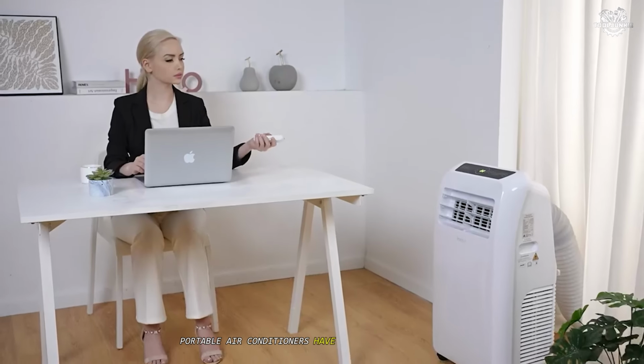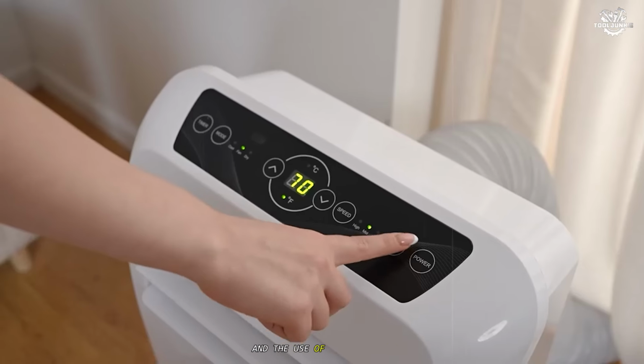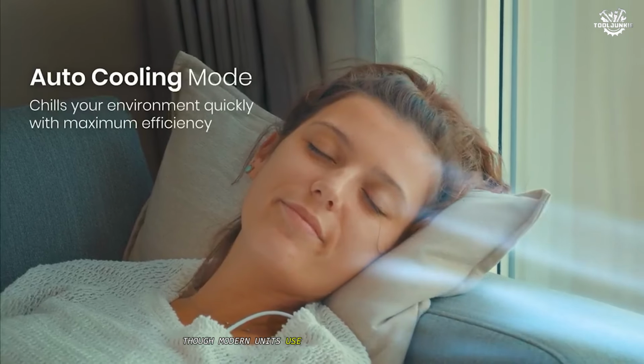Portable air conditioners have a greater environmental impact due to higher energy consumption and the use of refrigerants, though modern units use more environmentally friendly refrigerants than older models.